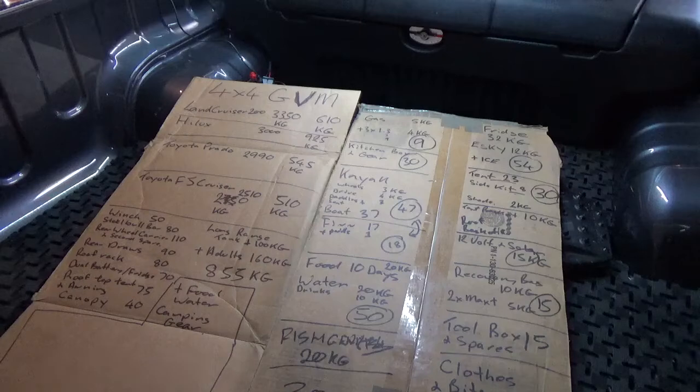Today I thought I'd talk to you about gross vehicle mass. Now it's the subject that any four-wheel drive shop avoids like the plague, and most people bury their head in the sand. So all vehicles are designed to carry a certain load. Some vehicles, obviously more agricultural vehicles, can carry a greater load because they're designed primarily to carry loads, and the suspensions are set up to carry loads.